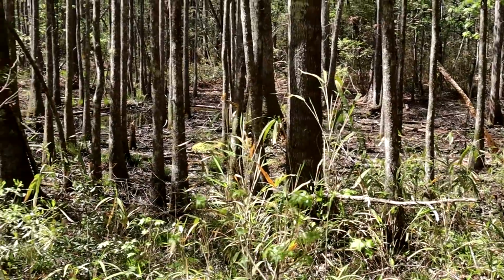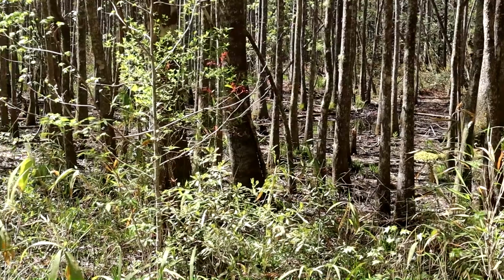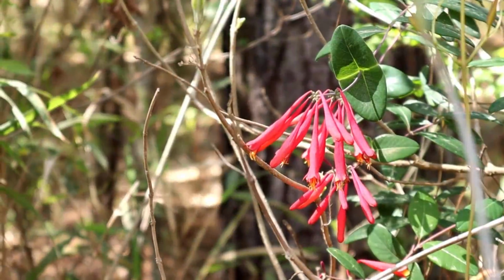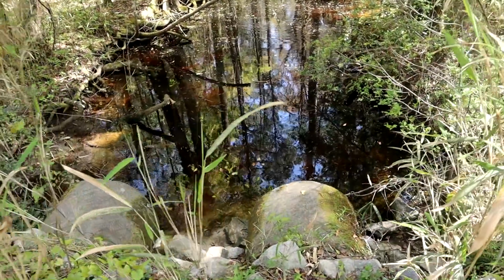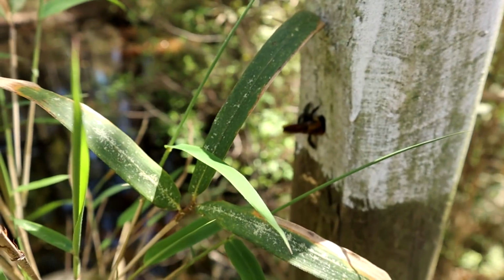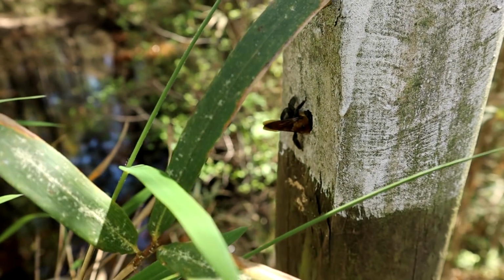Here's some more swamp right here, but as you can see, it's pretty dried out. Not a lot of water there. There are definitely signs of spring all around. I love this time of year. Here's an inlet for the water. Not sure where it's coming from. So this is what a carpenter bee does. The one I said looks like a bumblebee, but they burrow into wood.